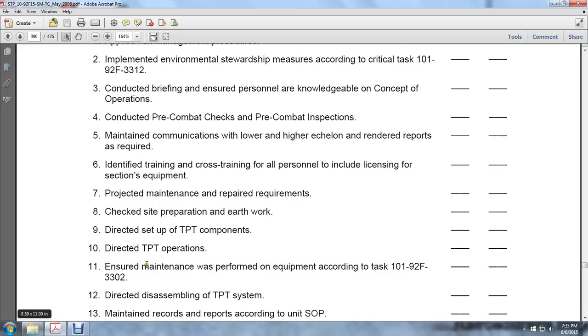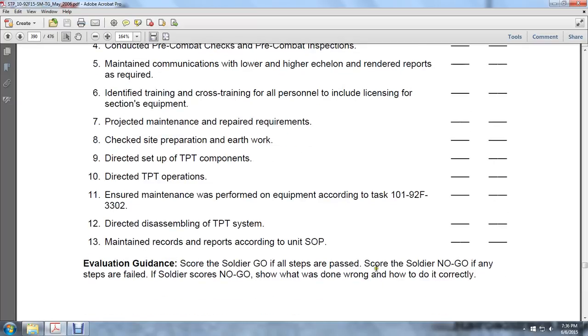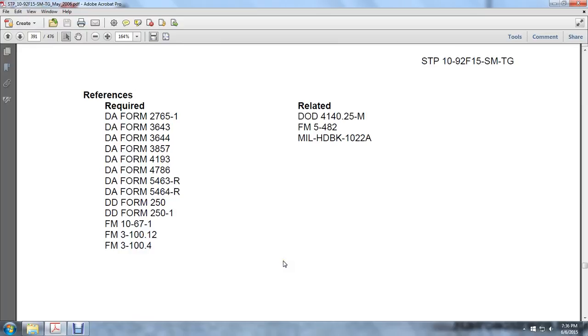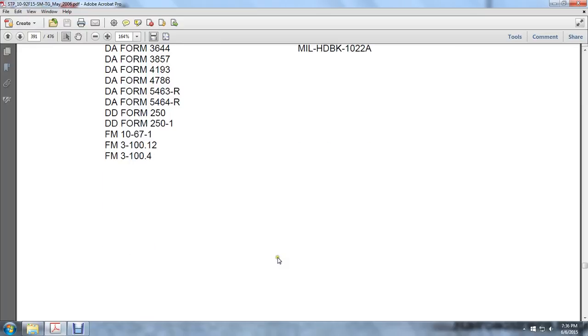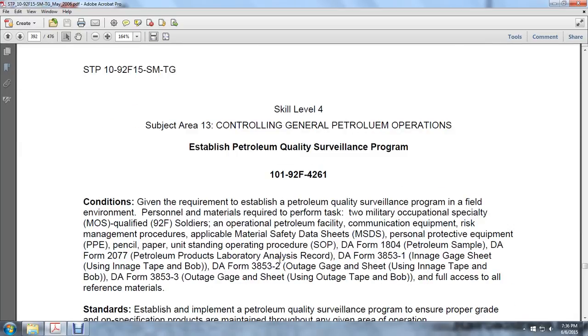Direct assembly of the tactical petroleum terminal system. Maintain records and reporting according to standard operating procedures. Score a go if it passed, score no go if it fails. If there was a no go, show what was done wrong and how to do it correctly. Pretty much all the same forms and related documents. Skill level 4. Controlling general petroleum operations.